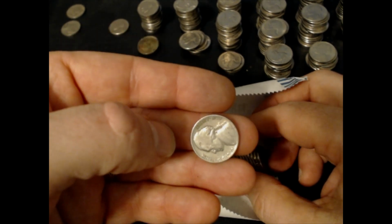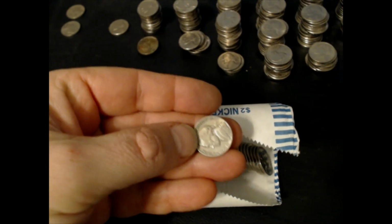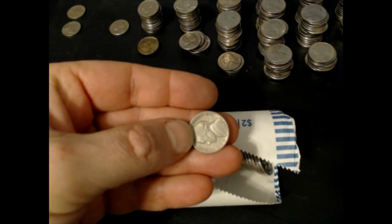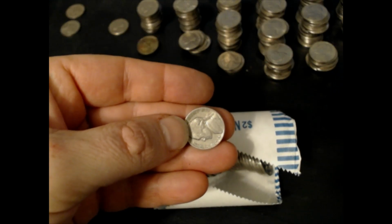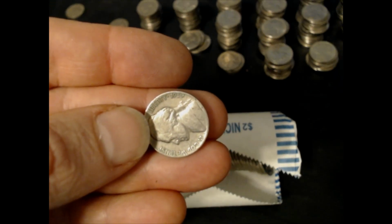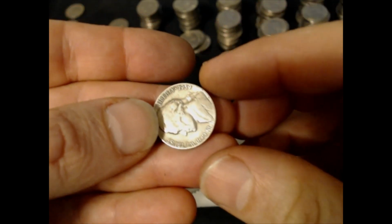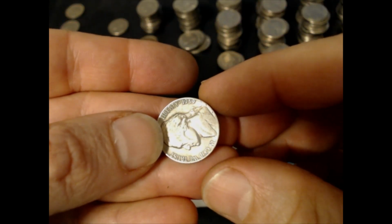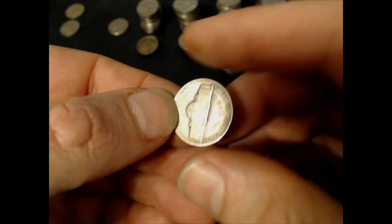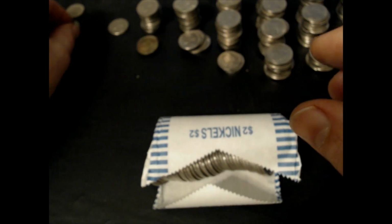There we go. Pulled that one off right by the side here. Let's get this focus. This is another one, the second one in these 10 rolls. Let me zoom in on that a little bit. And there we have it again. That is a 1939. And no mint mark. So that's my second 1939 Philadelphia. Add that to the other one.